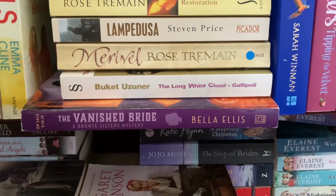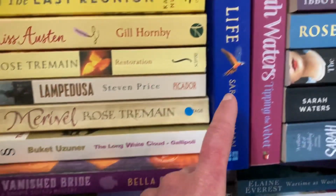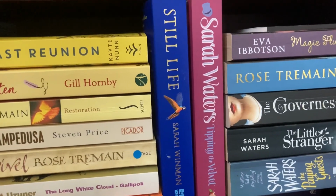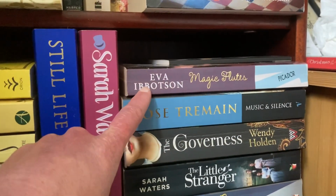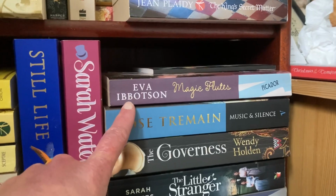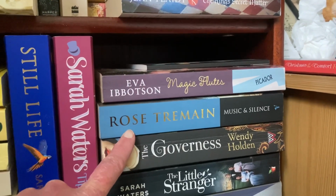And then The Vanishing Bride by Bella Ellis, which Gemma gave me. Well excited by that. Everyone knows about that book. Then I've got Tipping the Velvet. That may get moved, to be honest, because I've read that, and I like to keep my read books hidden away a bit more. Magic Flutes, that's set in the 1920s. I'm going to be buddy reading that with Gemma. Another Rose Tremaine, Gemma recommended.